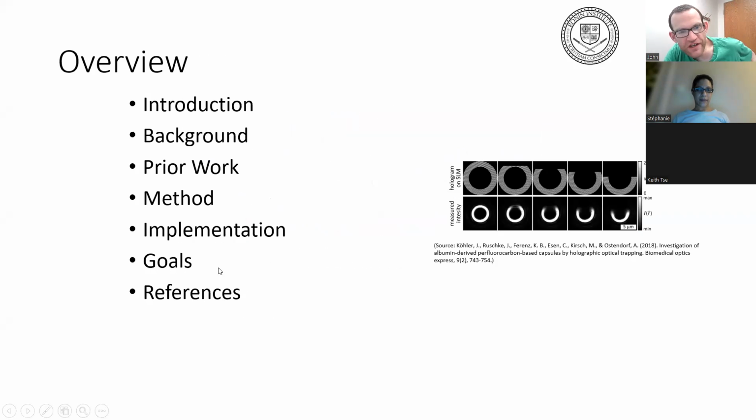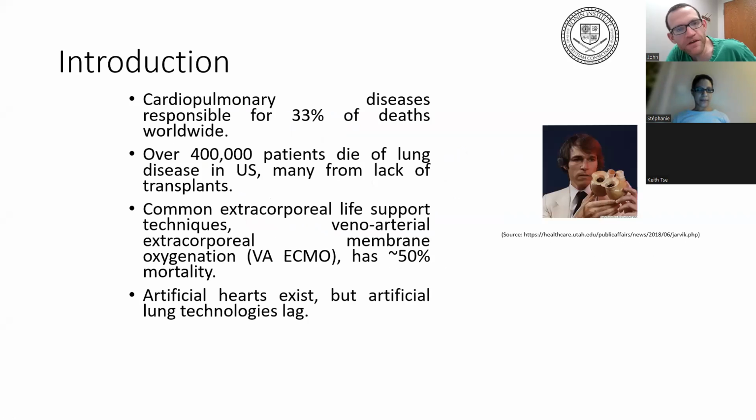Now, kind of the introduction, summary. This is going to be a brief one. I'm not going to go into full details because there's still some active research and intellectual property involved in this particular project. But overall, the problem is cardiopulmonary deaths are responsible for a third of deaths worldwide, and COVID, of course, being a high-profile example of that recently. And in the US, over 400,000 patients died of lack of transplants and lung disease.